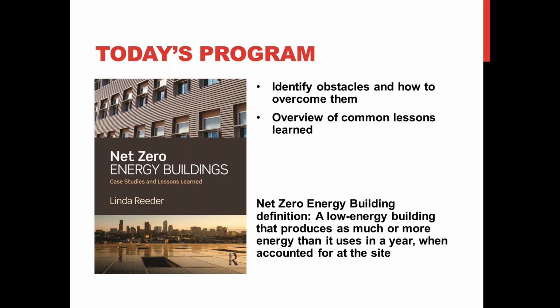And in terms of the definition of net zero energy buildings, it's a low energy building that produces as much or more energy than it uses in a year. So over a period of 1 year, the building generates as much energy as it consumes, or more energy than it consumes. So that's the definition we're working with here today.